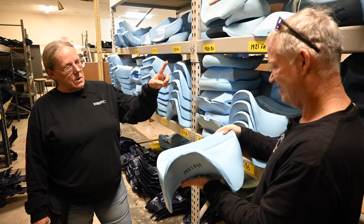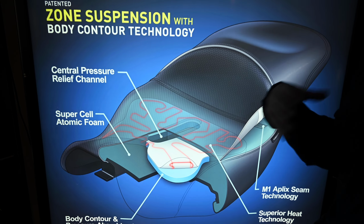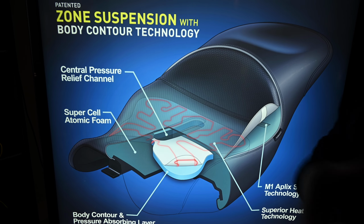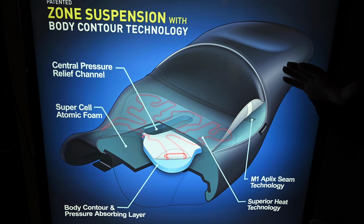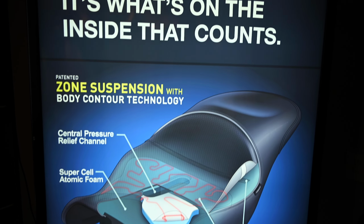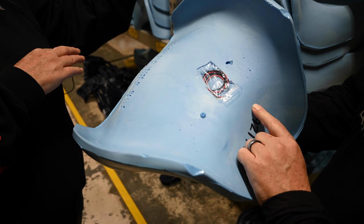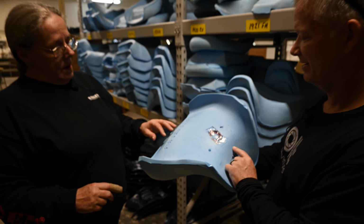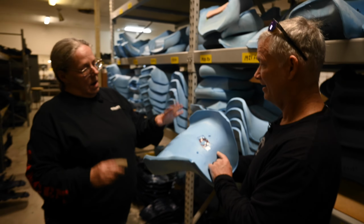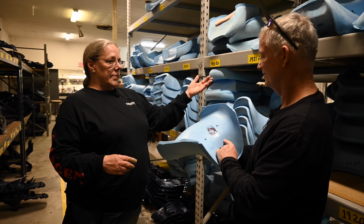Yeah, remember the picture up front in the showroom? Those little electrodes? If you did a cross section of this, you've got the foam insert and the heat pads on top of that foam insert. And then they put that in the mold. And they wrap this, of course, to keep the foam from attaching to it. And when they blow it, then all they got to do is put it with the pan and the cover up front.